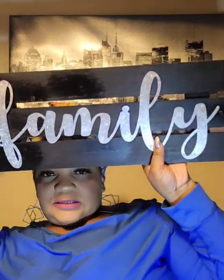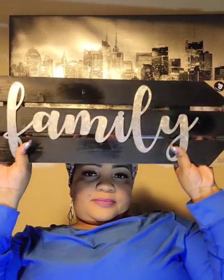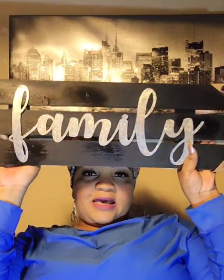This was $8. Let me sit back. It says family. So it's the black with the silver metal letters. And again, silver is the accent color down here. So I got those from Dollar General. But had I found these, what I'm going to show you, we're going to go to Burlington first.